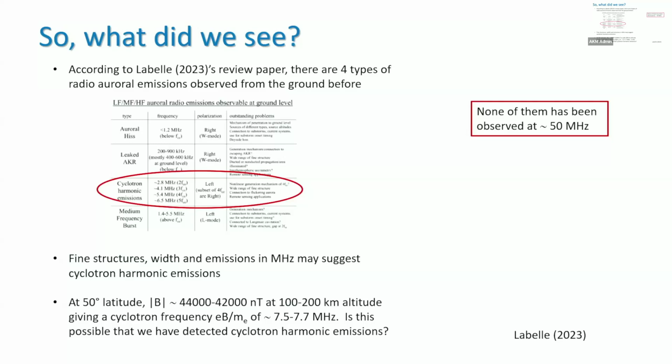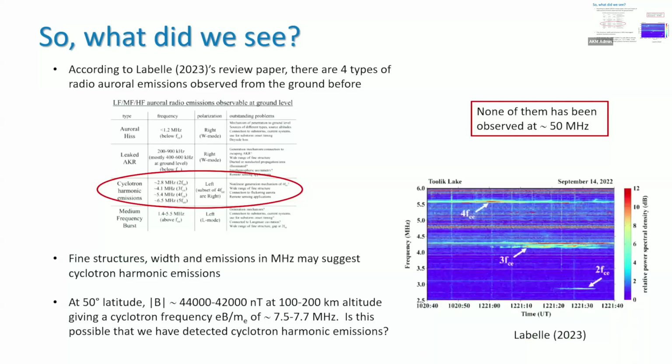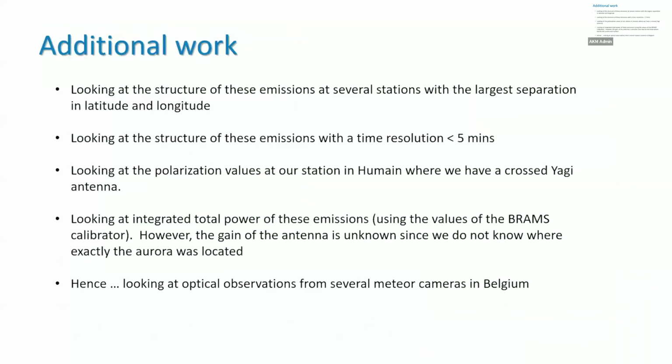Because we are quite sensitive, of course. These are the type of observations that were done in the past, where you could see 2, 3, and 4 times the frequency of the harmonics. So what should I do now? Some additional work. One of the things that we can easily do is look at the structure of these emissions that I showed you for one station, but at several stations that are separated in longitude and in latitude, to see if we can see a difference in time and intensity, of course.